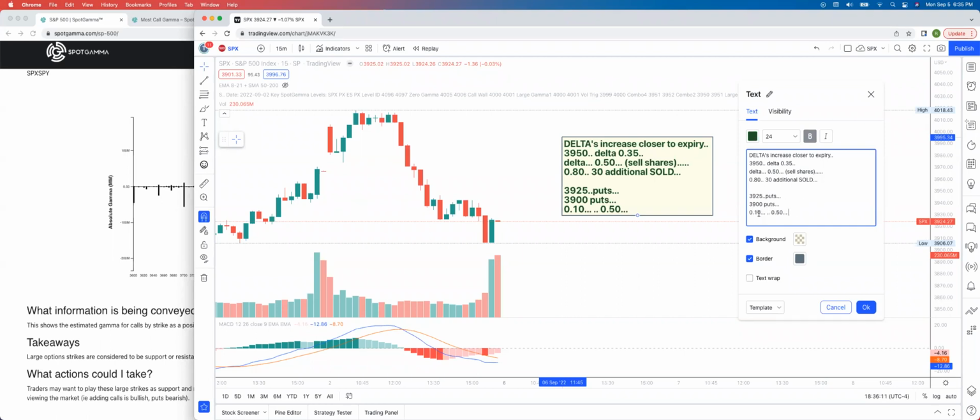That's a difference of 400% from initial. And 3920, maybe those deltas were 24 cents, for example, and they probably hit 0.80. Look at the hedging activity that was required by the market makers. So you guys understand, as you get closer to expiry, how the highest gamma exposure works. And 3900 was so huge that eventually it became a great support level.